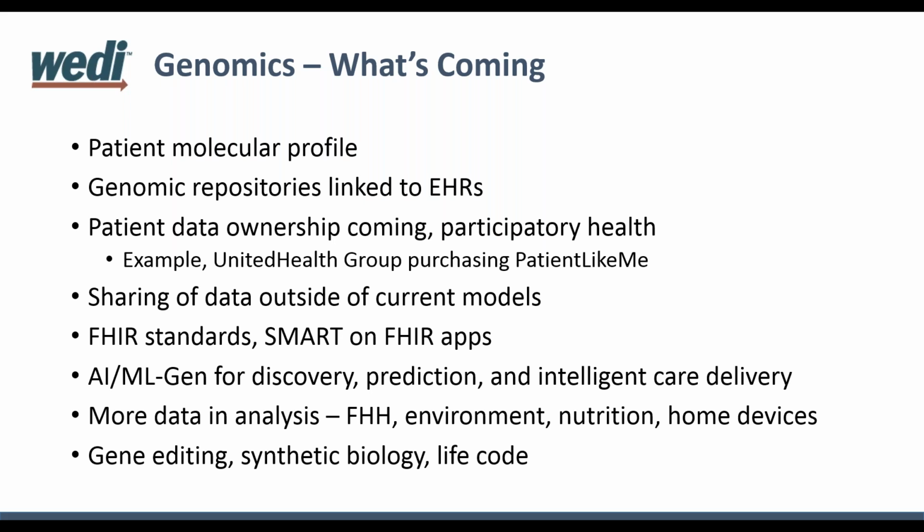Sharing data outside of current models, the FHIR standards being more widely adopted, and the opportunity for the Smart on FHIR app. Smart on FHIR is a kind of technology where if everybody uses the same standardized APIs, then I can create an app that will run both on an Epic system and a Cerner system and a new startup's system, and so you have this ability to create apps that can run on multiple environments at the same time.